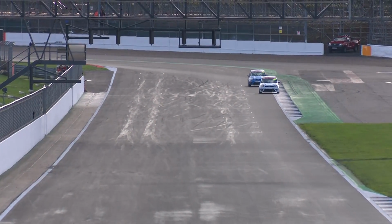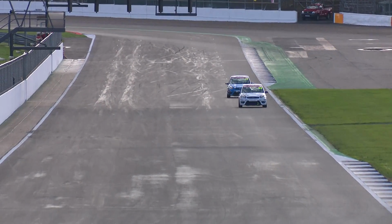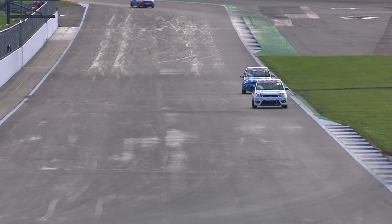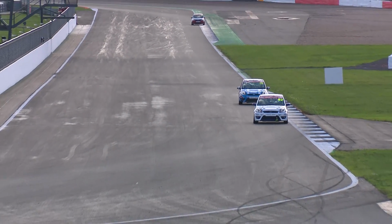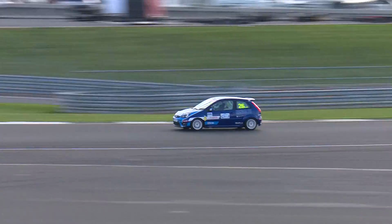Looking back, that is Todd Garner now having made the move on Abbey Lock. So Todd Garner is on the comeback drive. Abbey Lock is working very solidly. There's Alfie Glennie, who had that spin a little bit earlier on. So Abbey Lock still trying to put pressure on Todd Garner.